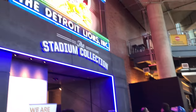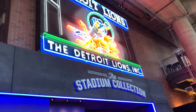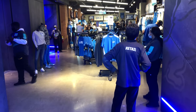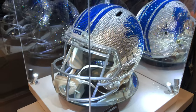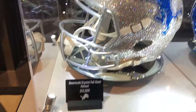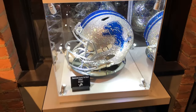Waiting to go into the store here. Little Detroit Lions store situation. All right, peeps, check this out. Look at this sucker. Yeah, right there. Look at that.